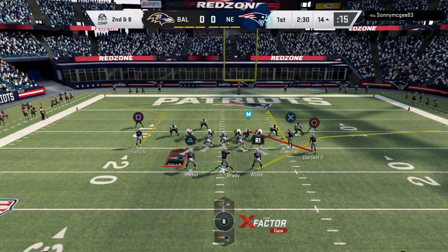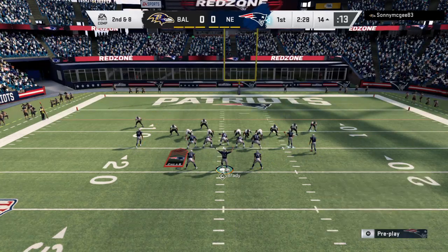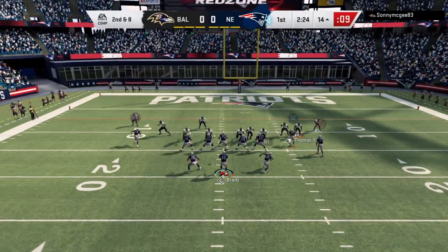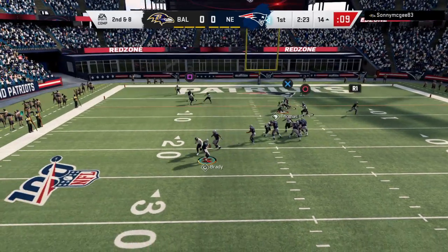57. Hey, Orbit. You don't know no better. Mike's 57. 3D. Hey.